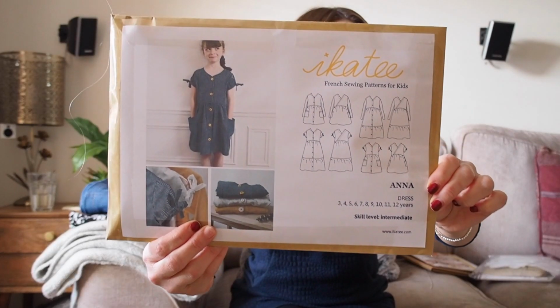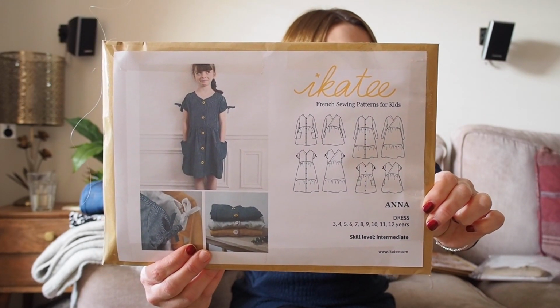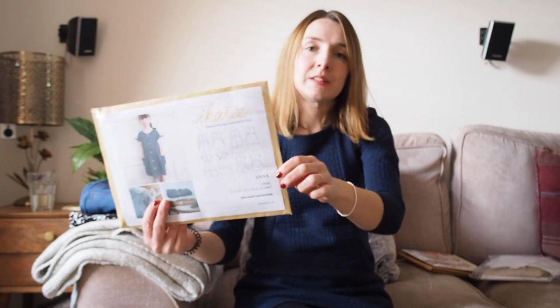So that is the Anna dress pattern, by Couture, and obviously I've just downloaded this as a PDF and printed it out. Really easy to do, and it didn't take long to put together really either, because obviously it's just a little girl's dress, not too many parts.